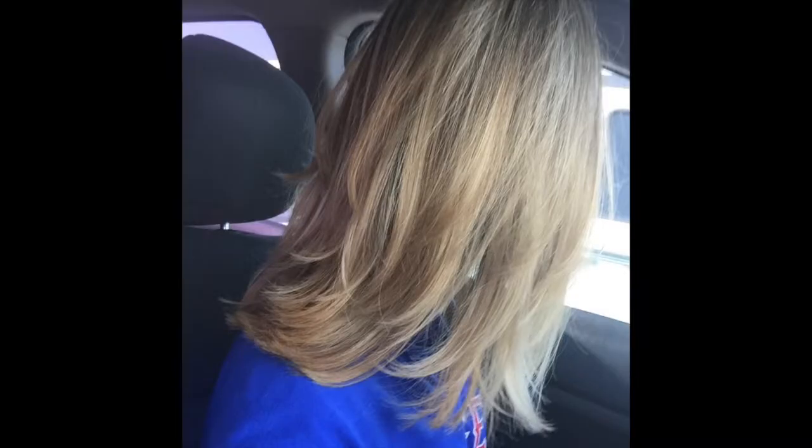So she basically just did a partial in my hair, which is just a crap ton of highlights. It's really like highlighting your entire head of hair, but it's not doing an overall color. That's what a partial is. So it did look a lot lighter, but it looked like I just got highlights, which I wanted more of an all over look.